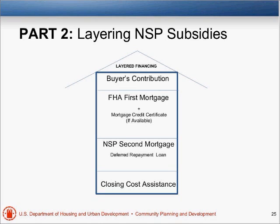So certainly it's a good idea to check with your local and state housing finance agencies to try to incorporate MCC programs wherever they're available. The next layer is the NSP second mortgage. This is a loan that they're not going to make monthly payments on. This is the deferred loan. Typically the term of that loan is the same as the term of the first mortgage, but there's no monthly payment requirement during that term.